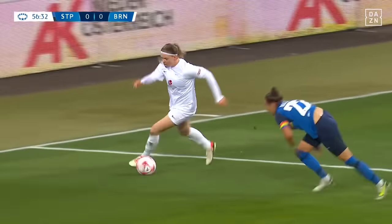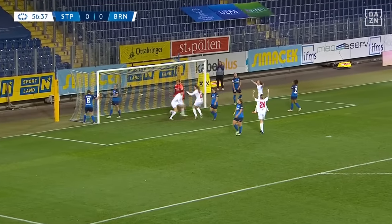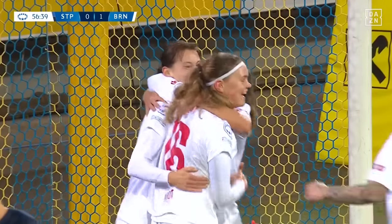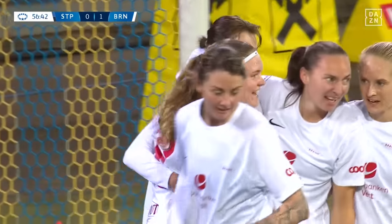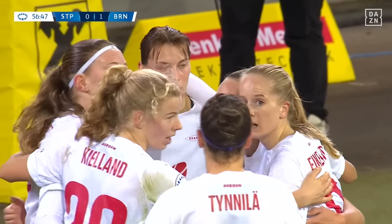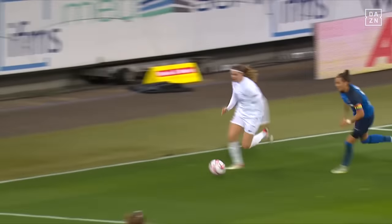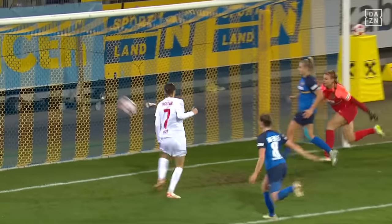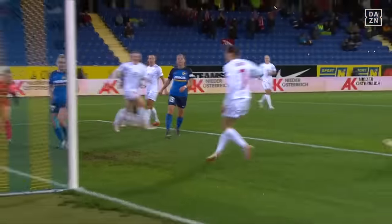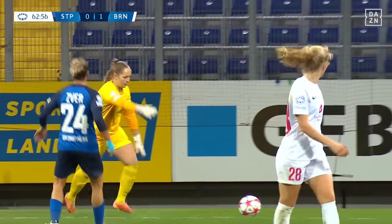Well, Gaupset wins possession, rolls it across, and Engelsvik taps it in. It's a historic goal for SK Brann. Their first in the Champions League group stages. And just laid the ball across the six-yard box. The easiest of finishes for Engersvik. A ninth goal of the season for her in all competitions. But all the credit has to go to the youngster.